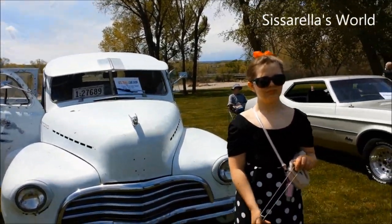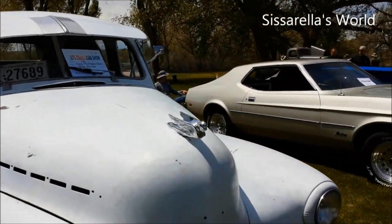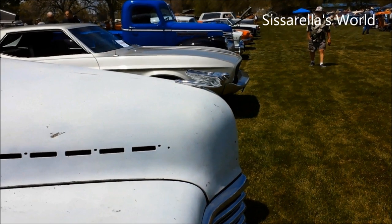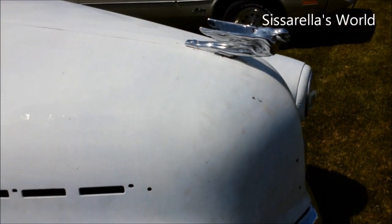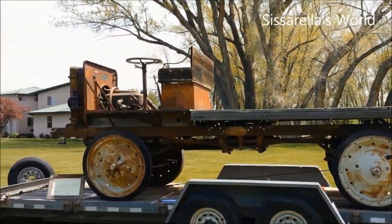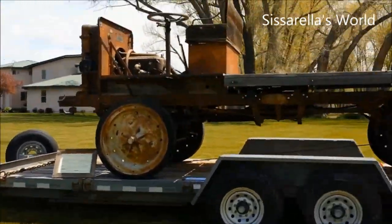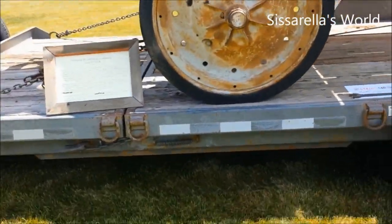I think we've seen this one before. I like the black one. Pretty. What is this? 1948? Oh, sedan. Look at that. What do you think that is? I think that's a car kind of thing because it does have a steering wheel, maybe a tractor. Yeah. It's an old farm equipment, probably.